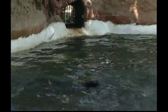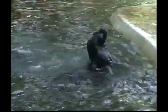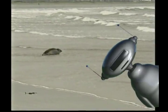They breed in a variety of habitats, including rocky shores, sandbars, and islands. Seals also have flippers that help them move on land and through the water, Zeke.